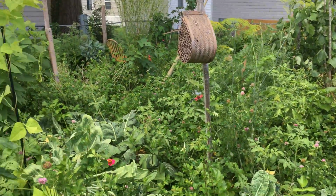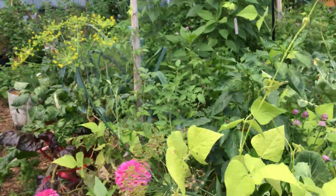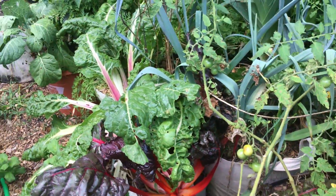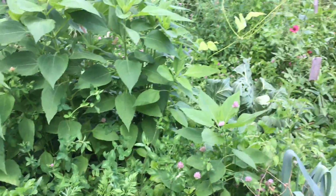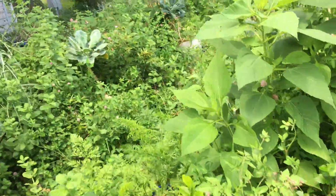And like I said, it's a huge mess in terms of the aesthetics, but food is just rotting out here because I can't eat it fast enough. And I'm not going to have to buy a whole lot of seed anymore because so many things are just self-sowing now. I have things popping up in places I never expected them before.